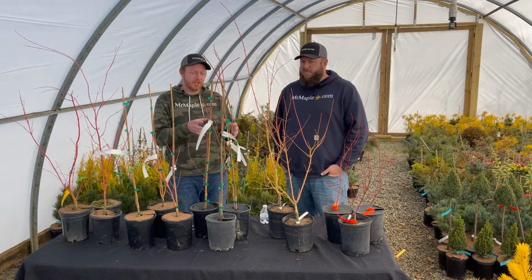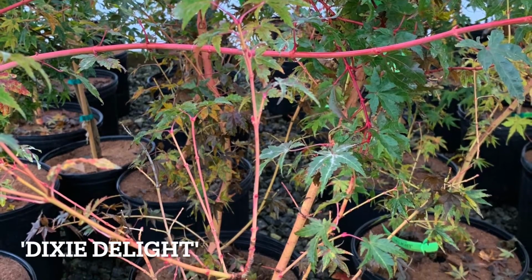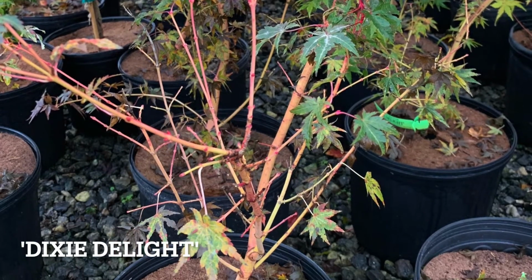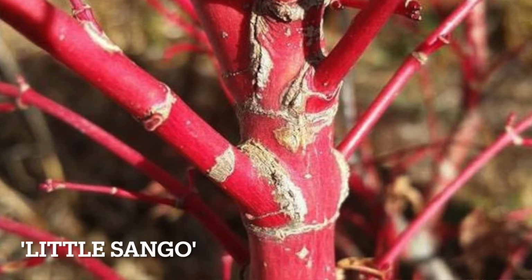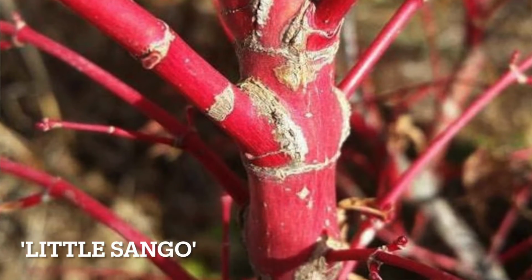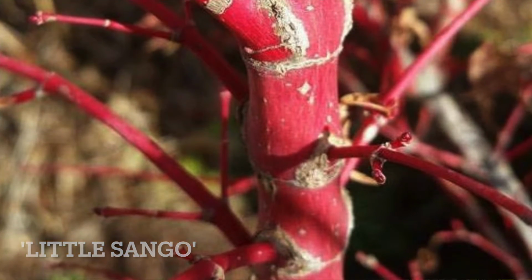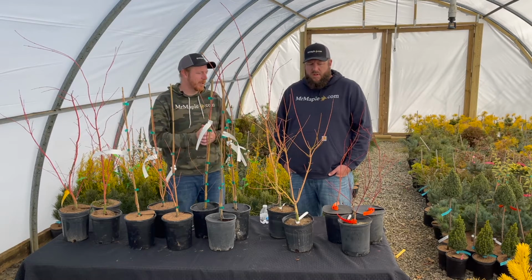And if you've got a smaller garden, a great pairing is something like Little Sango and Dixie Delight. Because you've got a shrubbier, shorter, yellow to orange bark with a dwarf coral bark. Those are great for the container garden. All of these can be grown in containers if you give them good drainage, but for a smaller container garden or a smaller garden, Little Sango and Dixie Delight make an excellent pairing as well.